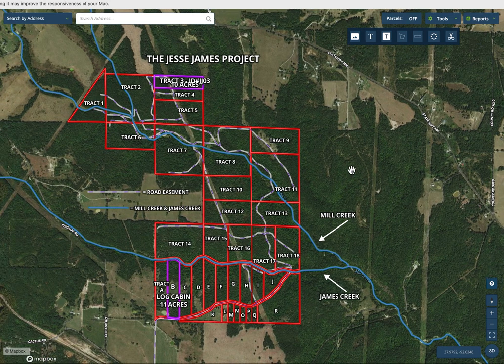So really cool. Love these tracts. They're a great combo. The log cabin is absolutely amazing. We've never seen anything like it. We've been doing this for a long time. It's just a really cool structure.